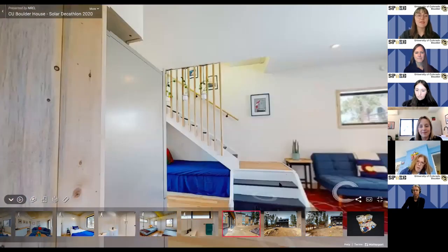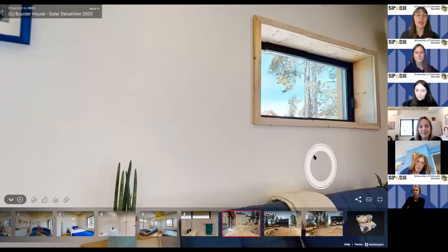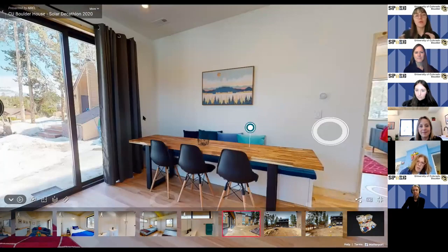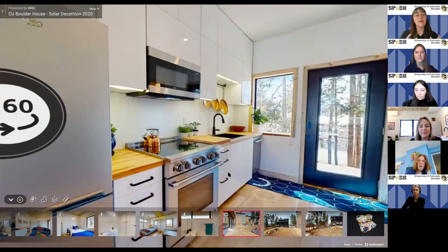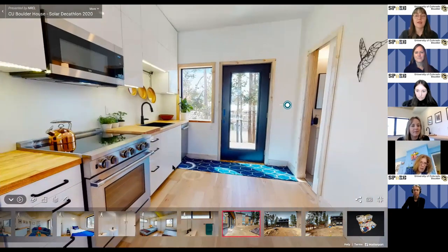On this level, you'll see an open living space and a full kitchen with high efficiency Energy Star Beko appliances. One important design strategy that we wanted to largely uphold in this house is the use of a wet core, which means that we wanted to keep as many of the plumbing systems along this center demising wall as possible.